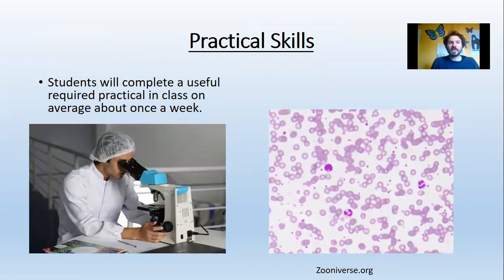So for the practical skills, on average, I think we cover about 1 practical a week, particularly in the first year. And there's a wide variety of different practical skills that we develop in the course. One of them, for example, a really interesting one, relates to what's called a blood smear, where, if students are feeling brave, you get to have a look under the microscope at a little drop of your own blood to be able to identify some of the white blood cells. This is a picture here showing some of the white blood cells in amongst all of the red blood cells. And these are really useful laboratory skills, as well as things that could be asked in the exam. So there's lots of practical work to be done in the course.